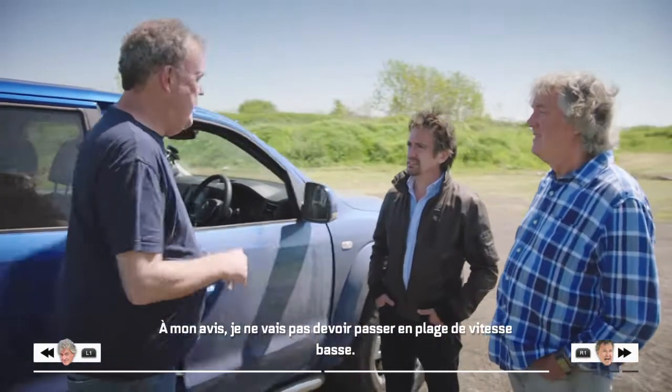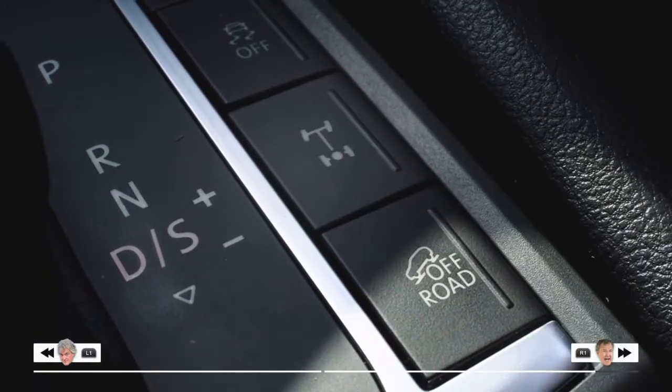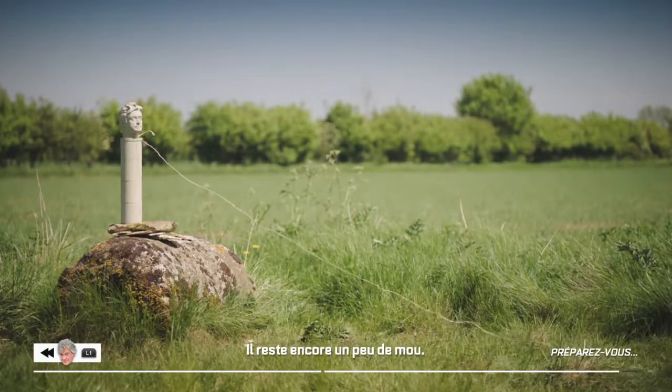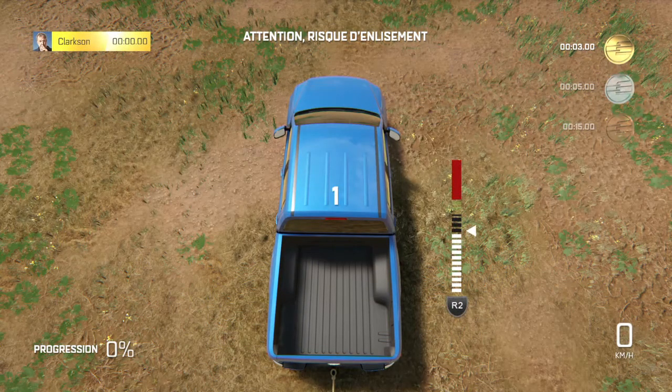I don't think I'm going to need low range. You haven't got it. Well, I know exactly. I don't need it. Lock the rear diff. There you go. You'll need that. Right, here we go. Ready? Yes. Taking up the slack. There might be a really bad jolt, so be careful. 3, 2, 1, go.